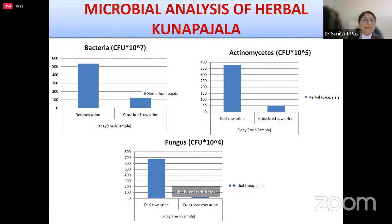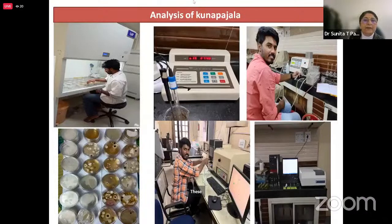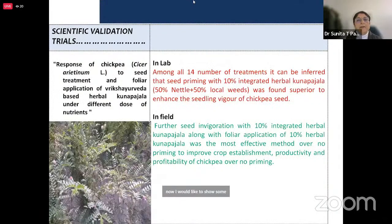In this slide, I have tried to use the urine and dung of the desi cow and the crossbred cow. And I found that when we use the crossbred cow urine and cow dung, there is a reduction in the biological activities. You can see this also. So we should give priority to the desi cow. And if it is not available, then definitely we can go for crossbred, but we should give priority to desi cows. This is my field laboratory. We are making these concoctions, various kinds of concoctions. These are my students doing work on herbal kunapajala. And now I would like to show the outcome of some of the experiments very quickly.